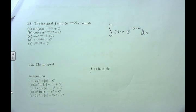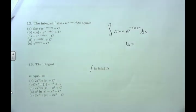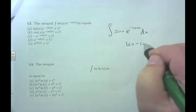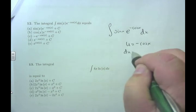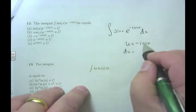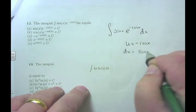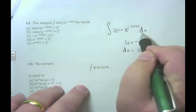This is a classic U-substitution problem. What would you let u equal to? The exponent on e, negative cosine of x. Then you've got to take the derivative. What is the derivative of negative cosine of x? Well, the derivative of cosine of x is negative sine of x. With that negative, it makes it back to positive sine of x dx, which just so happens to be in your problem.